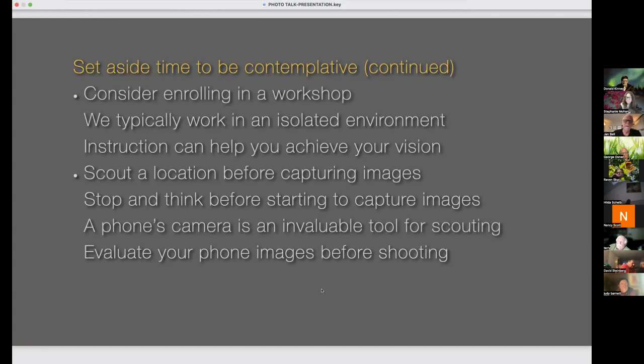For me, a phone camera is one of my most important tools. I use my iPhone to scout, and you'll see that in the next screen here. So you do some shooting, you evaluate those images, then you start the serious stuff. For me, the serious stuff is kind of a pain because I shoot on a tripod. It's not easy to try different angles. So the iPhone allows me to do that. And then when I know what I want to photograph, I'm ready to bring out the big guns.